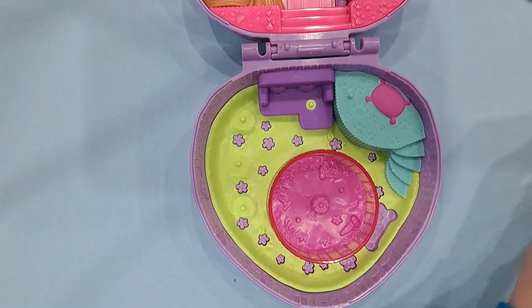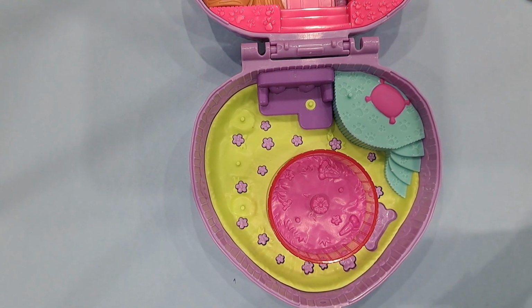So let me just quickly open this one and see if it's any different. Let me just see. Oh goodness, if I can open it. It's stuck.